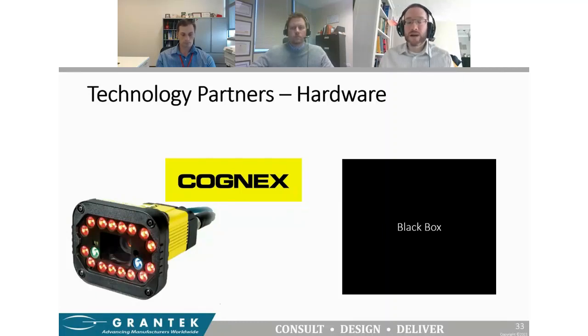The other option is a black box. There are vendors who have proprietary systems. They use their own proprietary cameras. It's got their own proprietary hardware, and you can only buy replacements and anything from them, and that's it.